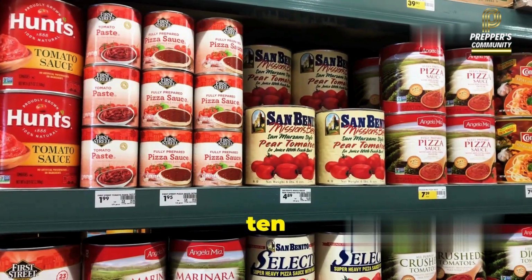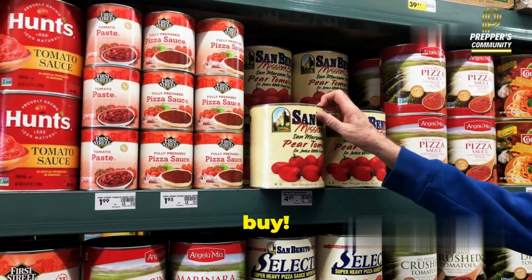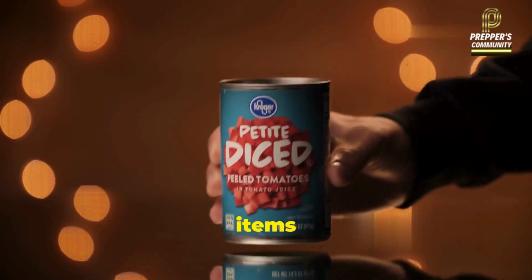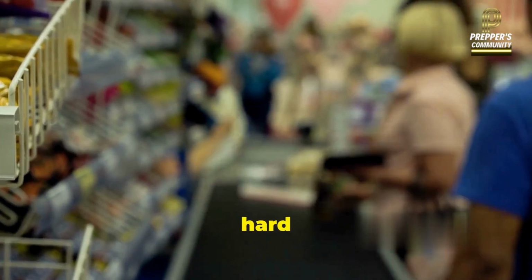Today we're revealing 10 canned foods at Walmart and Costco that you absolutely should not buy. Believe me, not everything on the shelves of these giants is worth stocking up on. Some of these canned items could end up being dead weight in your stockpile or worse, fail you when you need them most. We don't want you to find that out the hard way.